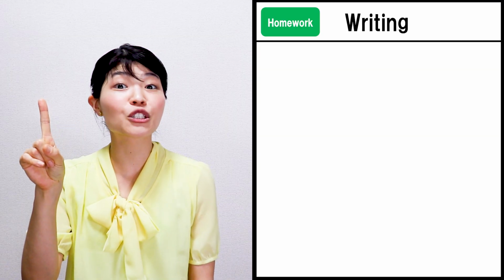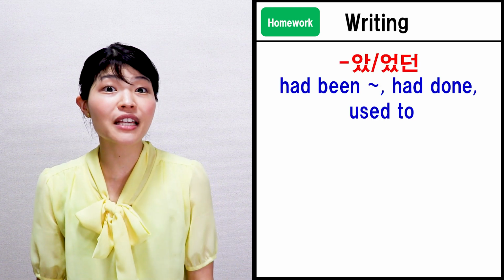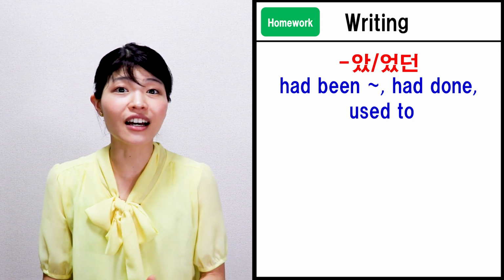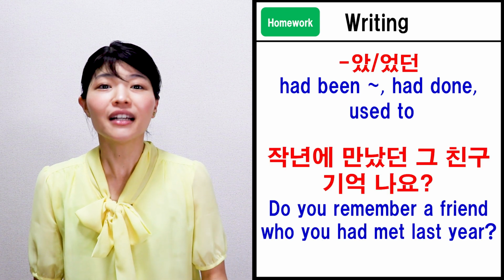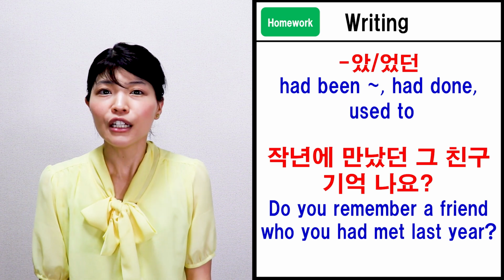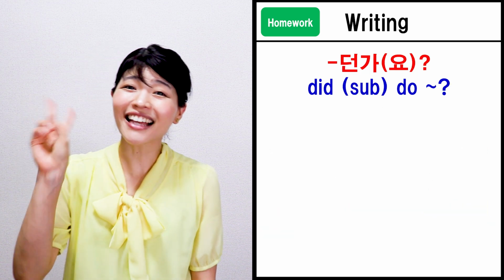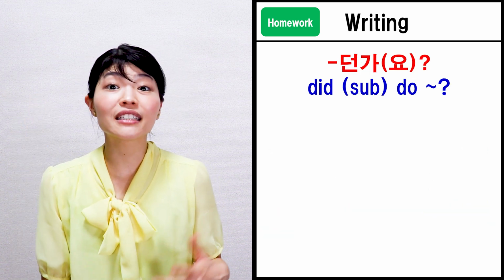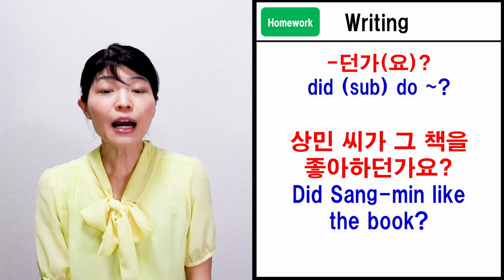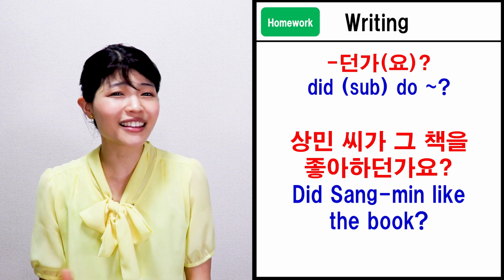The first part is creating sentences. First, make a sentence by using the past perfect tense at 어떤, had been, had done, used to. For example, 작년에 만났던 그 친구 기억나요? Do you remember a friend who you had met last year? Second, make a sentence using 던가요, did subject do. For example, 상민 씨가 그 책을 좋아하던가요? Did 상민 like the book?